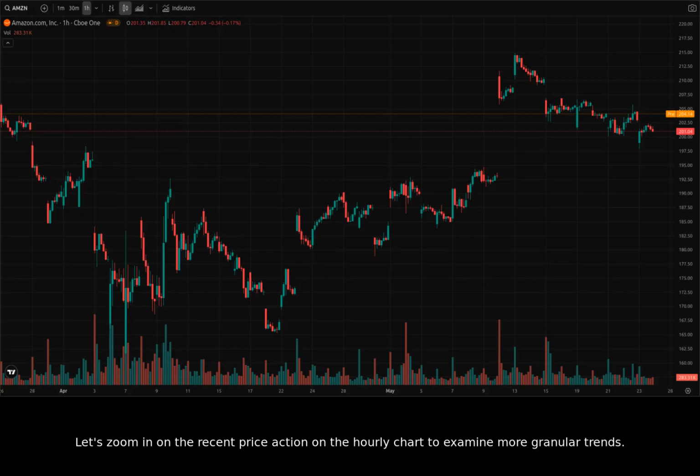Let's zoom in on the recent price action on the hourly chart to examine more granular trends. Looking at the 1-hour chart, we can see more detailed fluctuations. The hourly chart shows a slight rebound, but it's struggling to break above recent highs. We can see that there is a general, slightly downward sloping trend in the hourly chart.